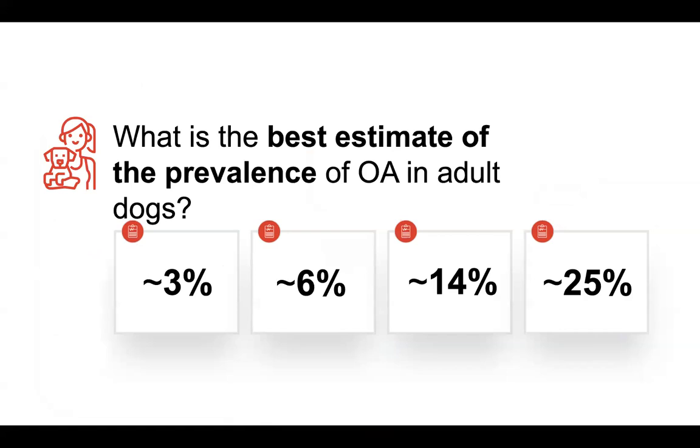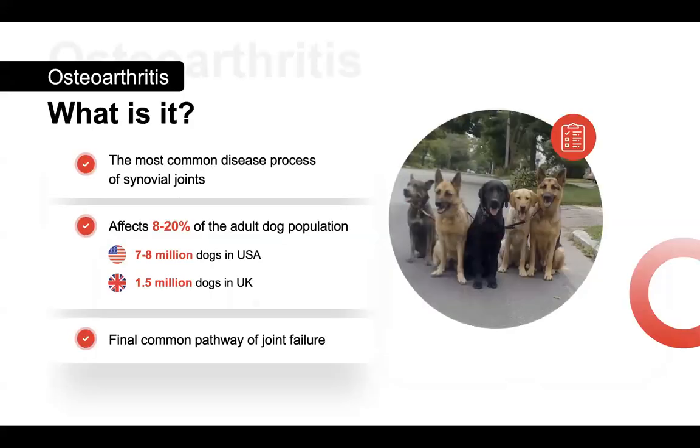My view is informed by other studies and some studies that we've done over the years, and also how you define OA. Personally, I'd put it in the adult dog population somewhere between 8 and 20%. That would be my estimate. What about yourself? Yeah, I'm going to go for a higher figure than that. I'll be a little bit bold here, and I'll say almost 40%.